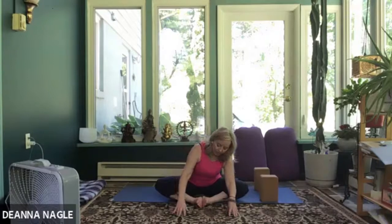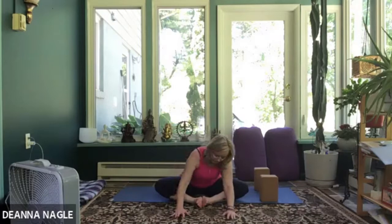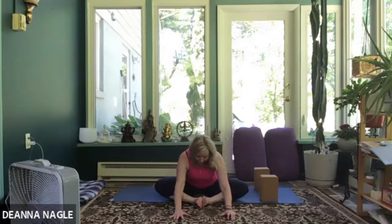And we're gonna take this kind of similar approach that we've been doing to some of our forward folds today. It's kind of like this swaying as we come into it. But first we're gonna start more of like a circle. So circle your torso around as if you're rocking from one sit bone to the other. And let those circles be nice and gentle. Don't force anything. Keep a soft gaze. And then reverse your circle and go the other way.